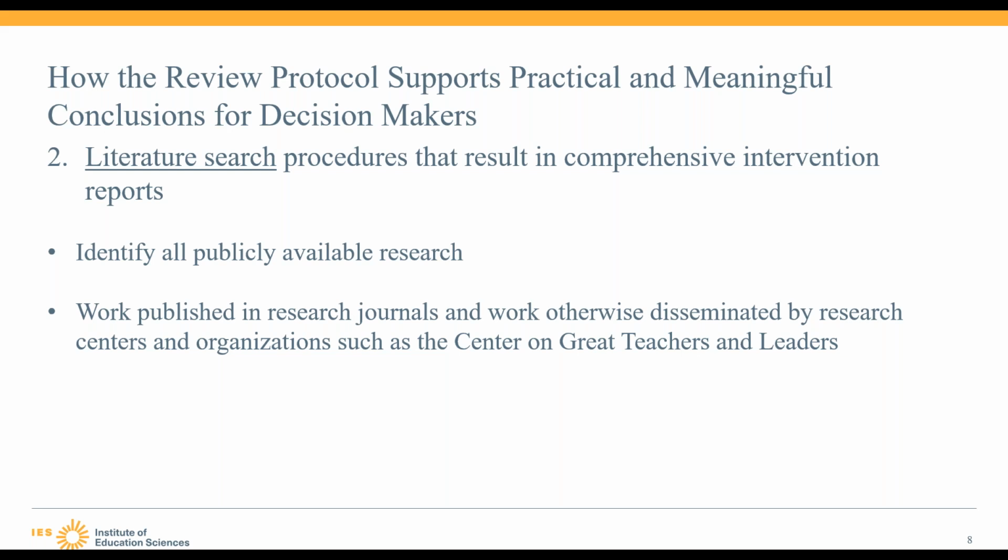Literature search procedures are also described in protocols and describe how the team identifies relevant interventions, selects interventions for review, and locates all publicly available research on the selected intervention's effectiveness. These procedures support developing useful and comprehensive products for decision makers.